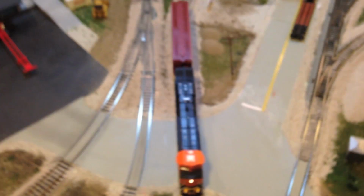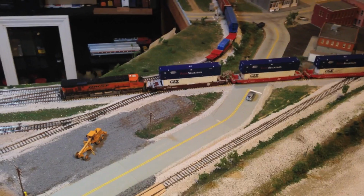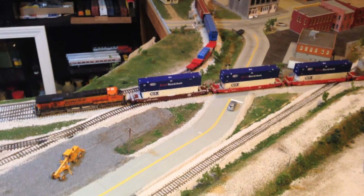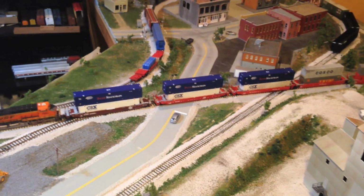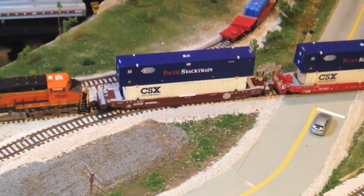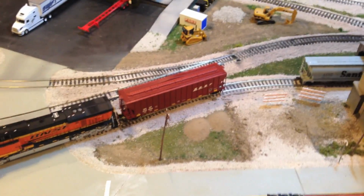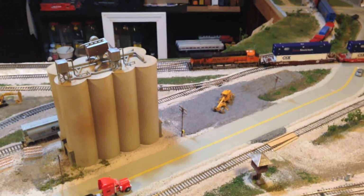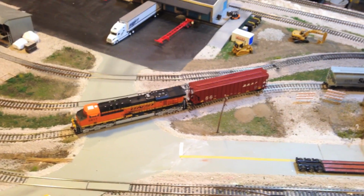So yeah, I think that's about it. I just wanted to show that to you guys. Focus. So I think that's about it. As I mentioned and showed you, I got the 3 containers on the top there, the well car down there. Sorry, the grain car and the ES44AC. So very excited about that. I will have a review of the ES44AC up pretty soon.